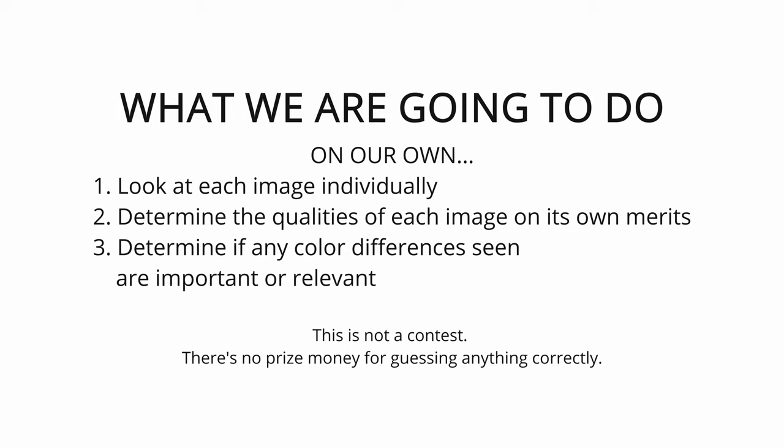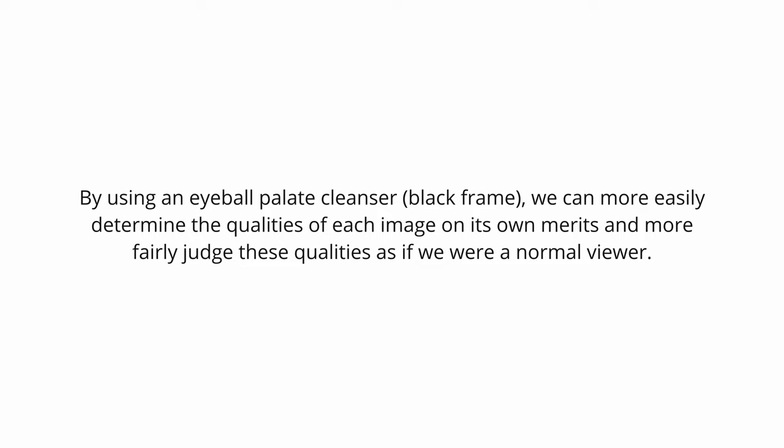What we're not going to do is A/B cameras or shots back and forth real fast or wipe them back and forth. What's important for us to do is look at each image on its own merits and determine whether or not there are any major or relevant differences that would matter to the viewer when it comes to color science. How we're going to achieve that is using a palette cleanser, just a black frame in between each of the images. So it will refresh our eyes so that we will be seeing the image as if we are a viewer of the content, basically as if you were somebody just watching a video or a movie.